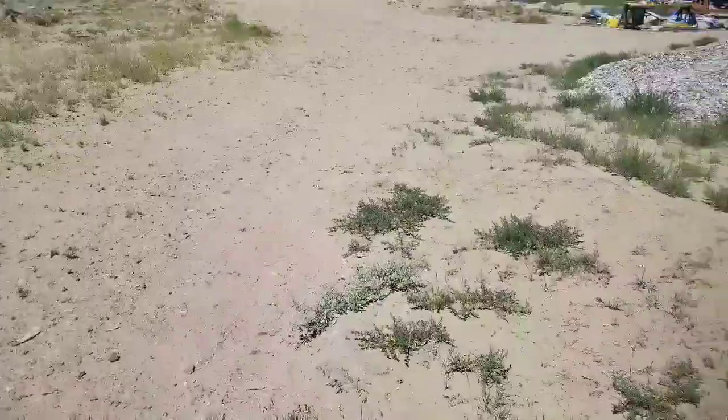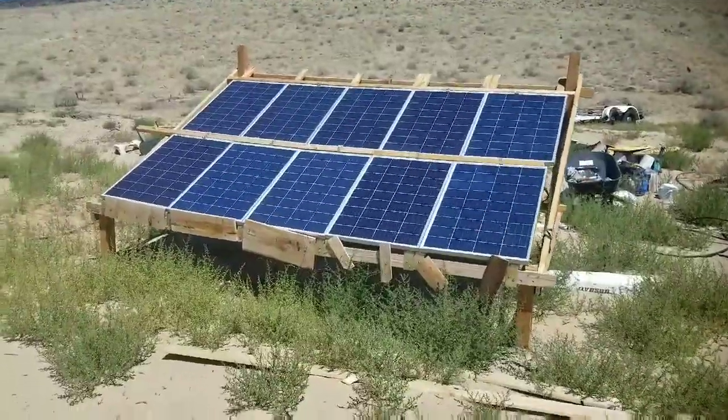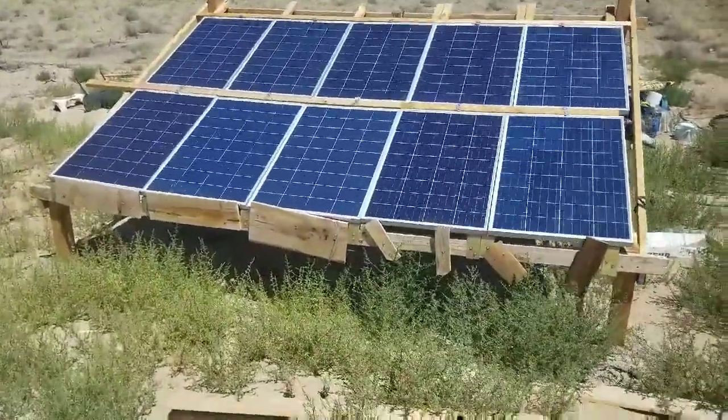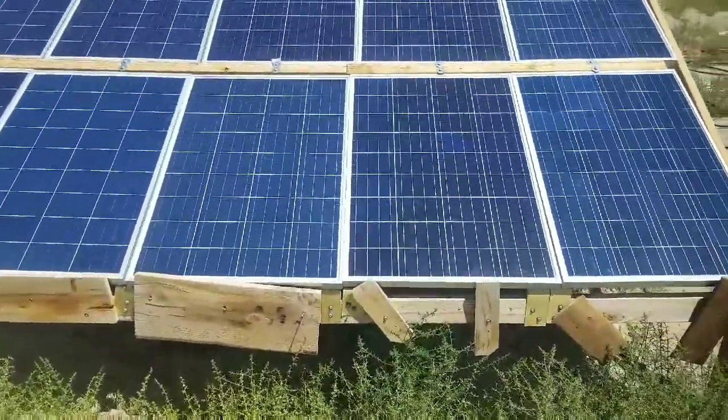I'm going to sit here and wait for it to transfer. Now let's talk about solar for a minute. Solar power. My hope for the future and also the seemingly bane of my existence.